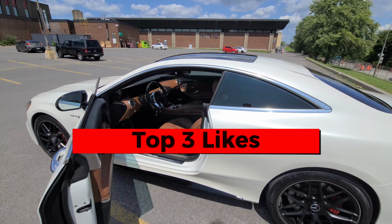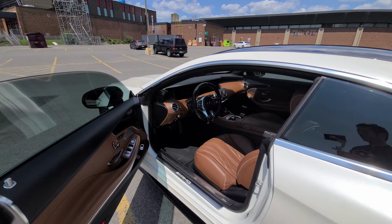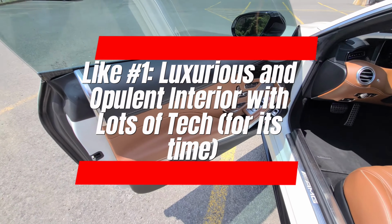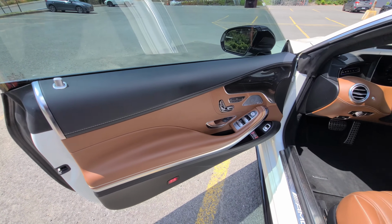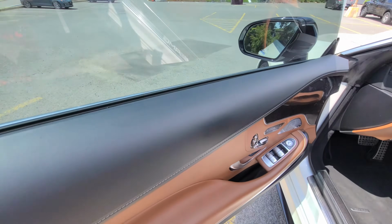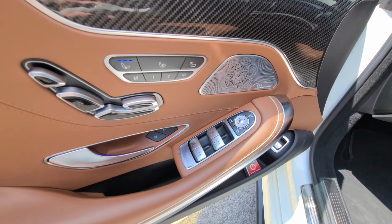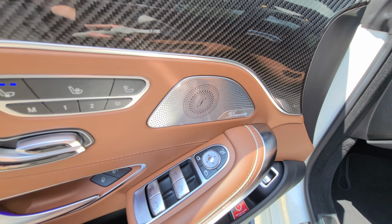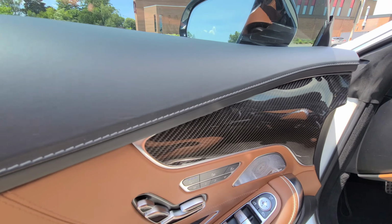The first like that I love on this vehicle is its opulent and luxurious interior. I mean, guys, look at this. It's really close to levels of, you know, Bentley, almost as close as Rolls-Royce, I would say. But I mean, look at this. You got leather all the way from top to bottom on the door cards. You got beautiful accenting in real aluminum. You got the Burmeister sound system with a really nice speaker cover, and then you got the carbon fiber inlays.